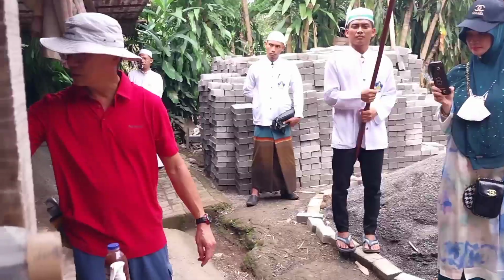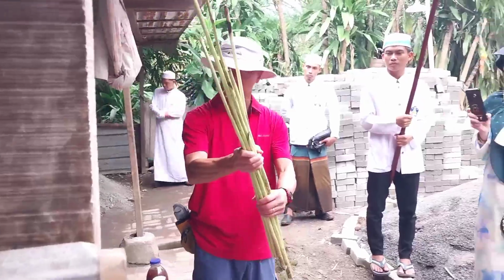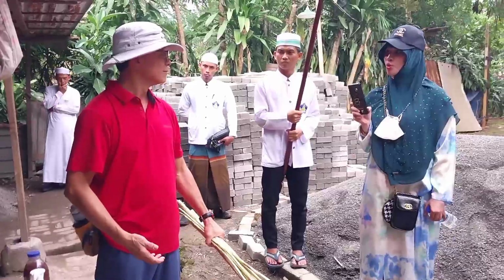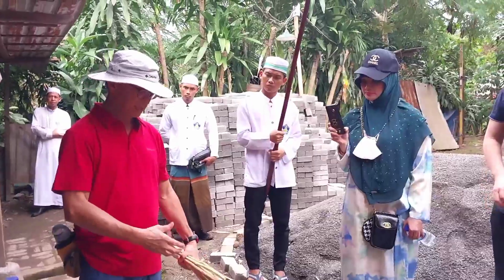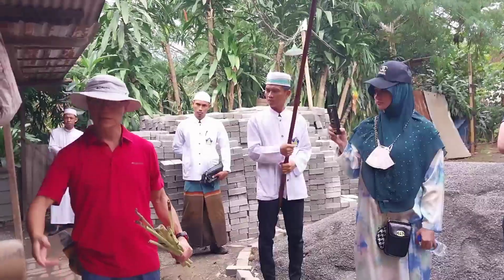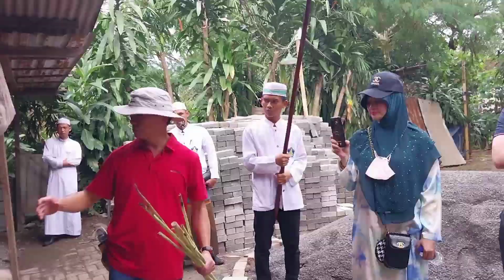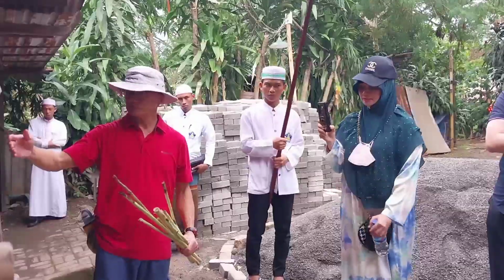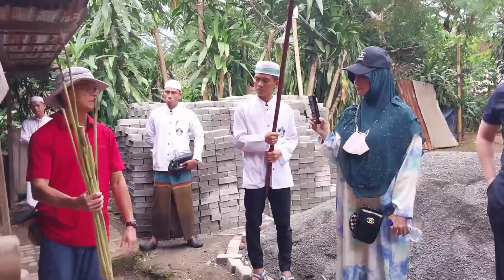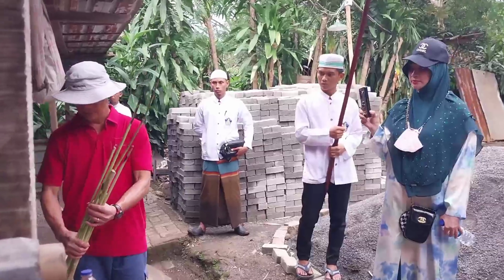So the stems, we're gonna process these stems. Now these are not stems I chopped down, they fell down on the floor. So no waste. We take it, we process it. I can't do it today, but they know pretty much how to do it. Processing. And they can use this machine to try and make a few blocks, see how it turns out.